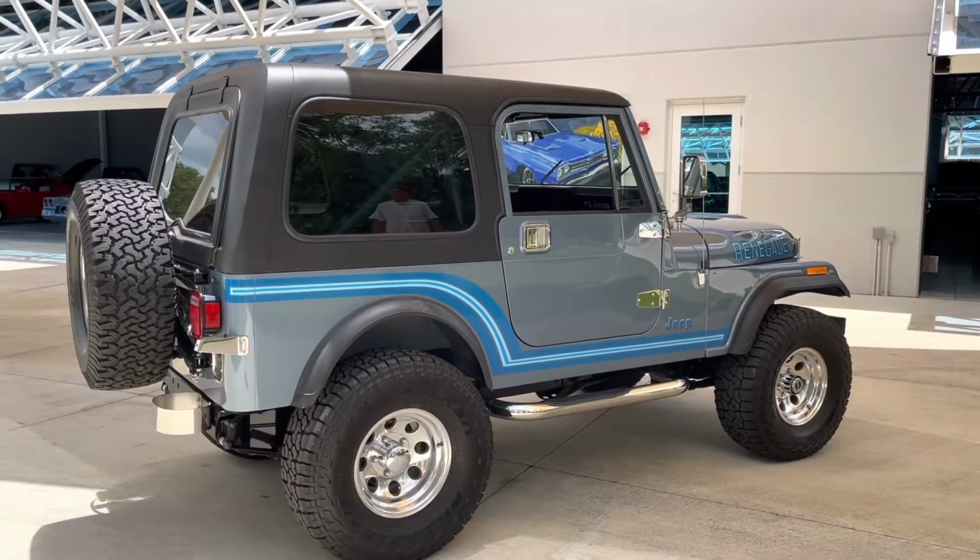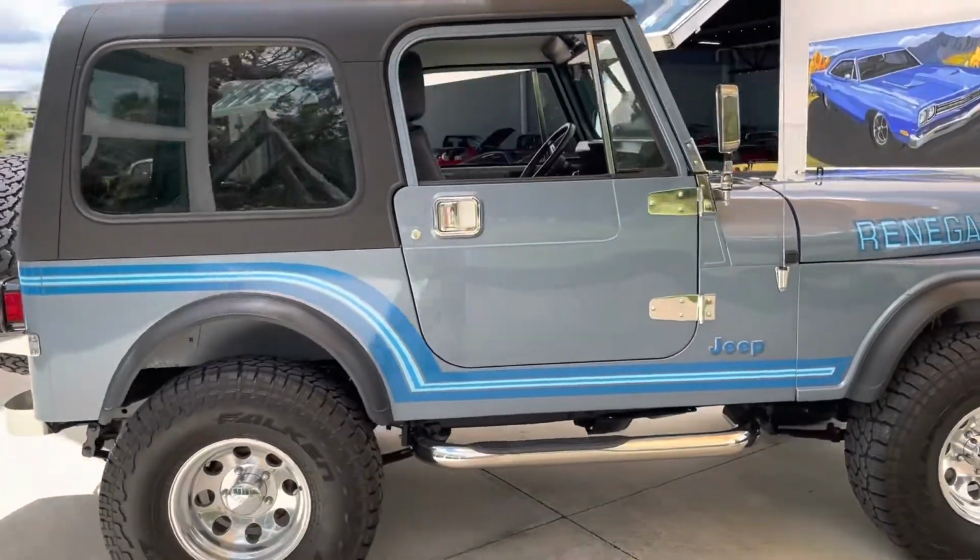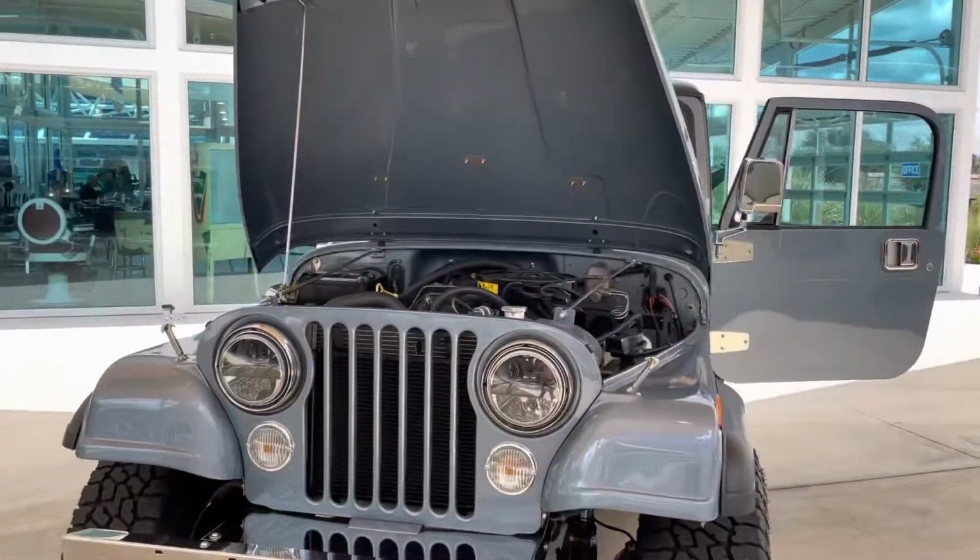Yes. So next we're going to crank the engine and we'll take it for a spin down the road, and then we'll take a look at the underneath. Right. I'm ready.